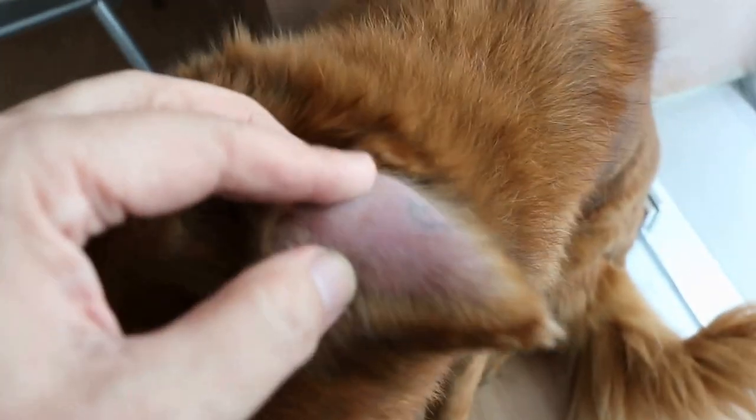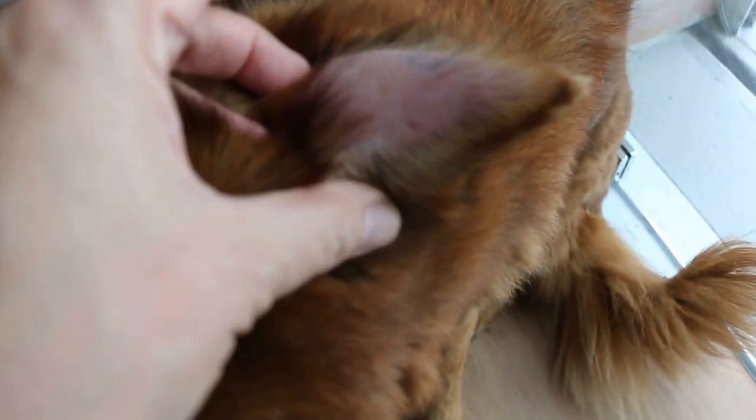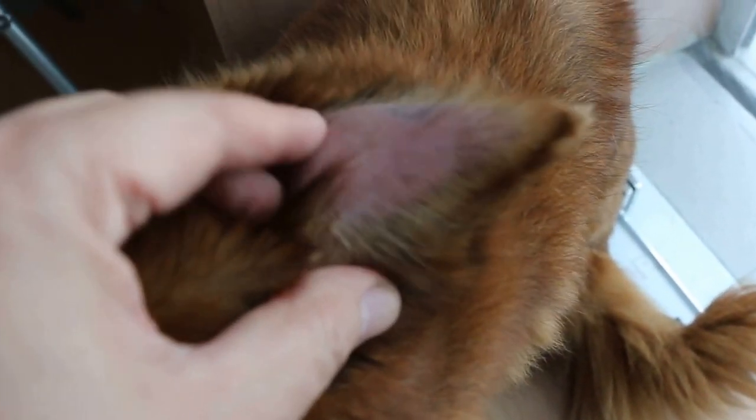Now today he comes because the other ear, you can see the right ear has a very big aural hematoma, and the same surgery will be done. And this is quite a nice, gentle dog. So we check that he's okay. His gums are all right.